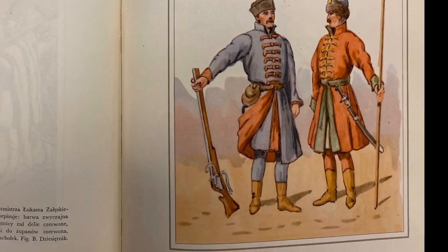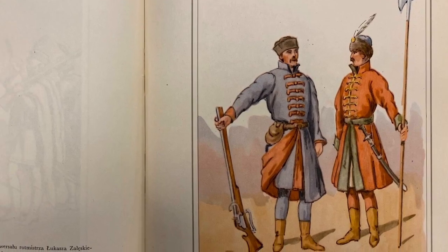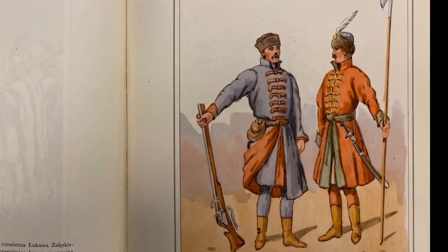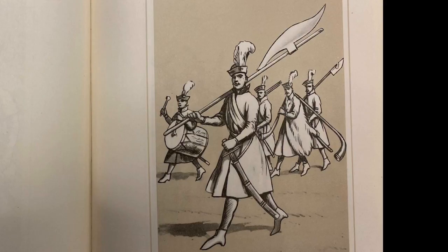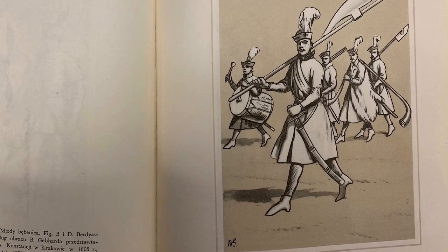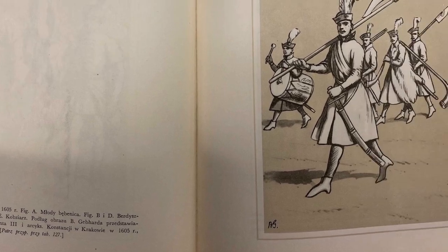Here we have a color image. It's got a halberdier and a musketeer. And I guess it says it's from around 1630. Here's more of the bardich style infantry. Circa 1605, I guess, during the reign of Sigismund III. I think that's what it says anyway.